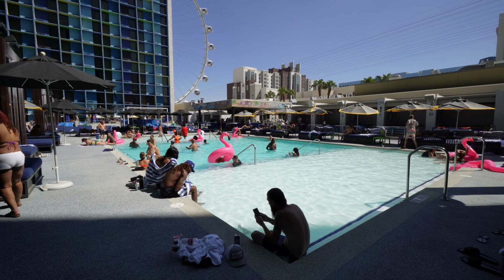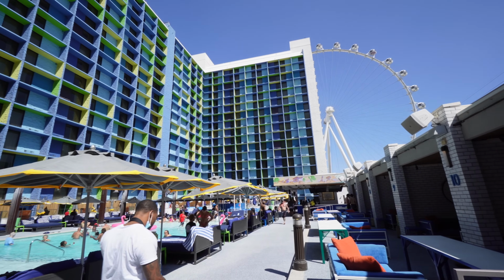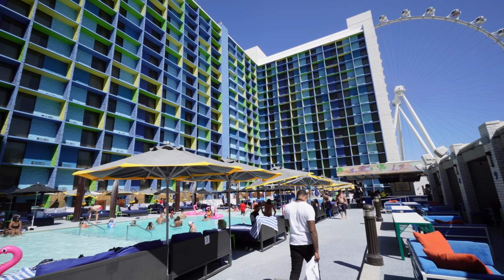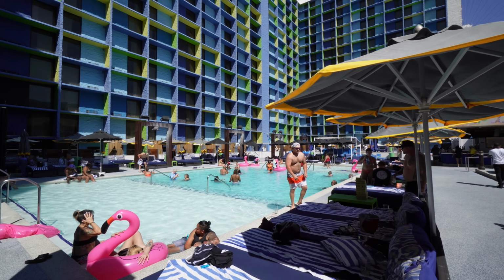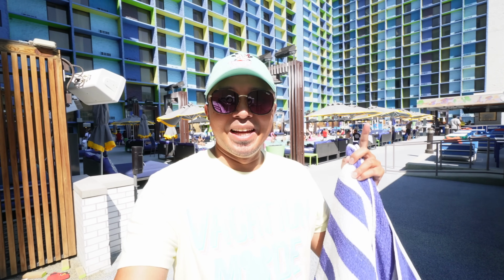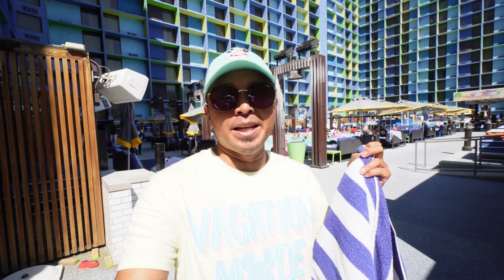Alright, Jaycationers, so we made it over to the pool here at the LINQ. It's called Influence, and they actually check out your ID before you go in here. So yeah, you have to be a certain age to get in here. And yeah, it looks like a big party in here. Everybody here has flamingo floaties, which is pretty cool. And you can see the LINQ surrounding it. Nice area, and there's also some shade here for most of the day.